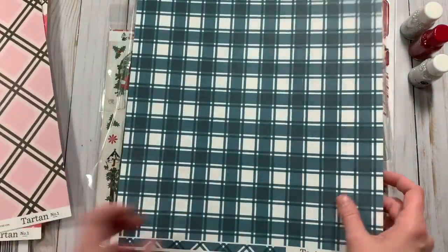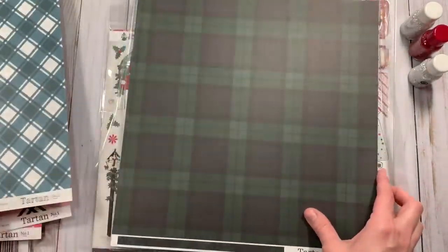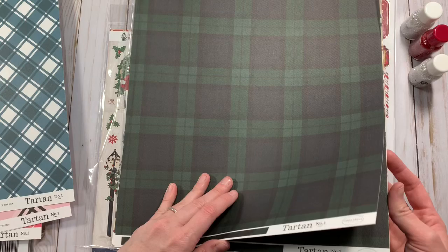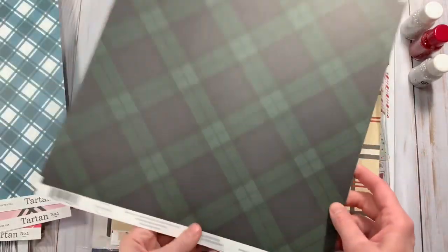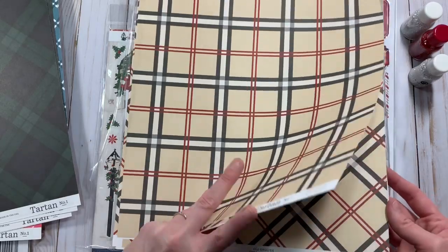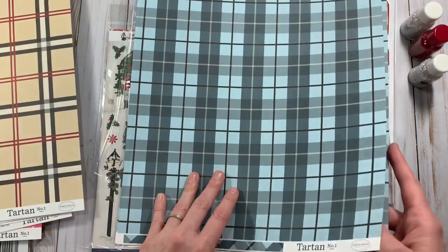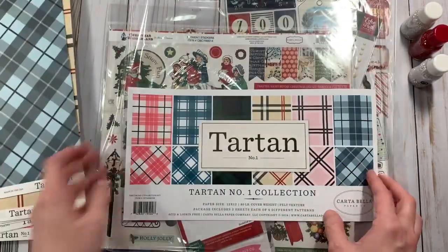Really, really cute. I love this navy blue. For $5, guys, I mean, come on. And I really love this one. I think I can incorporate this one into my Christmas stash. This one, I'm not a real big fan of, but, and then this I can use for Easter. So this is tartan.